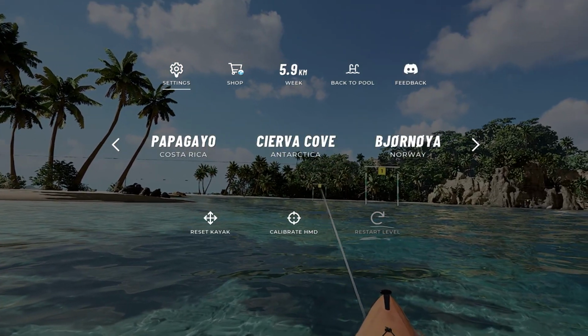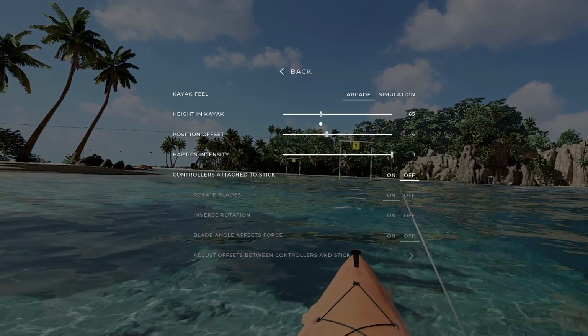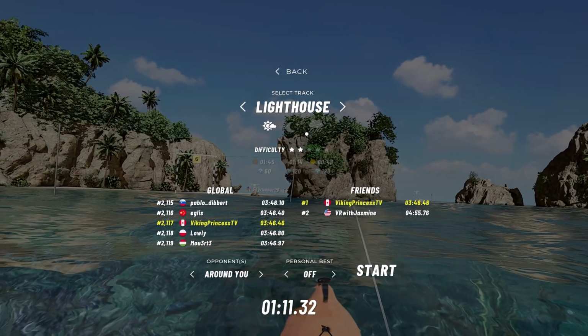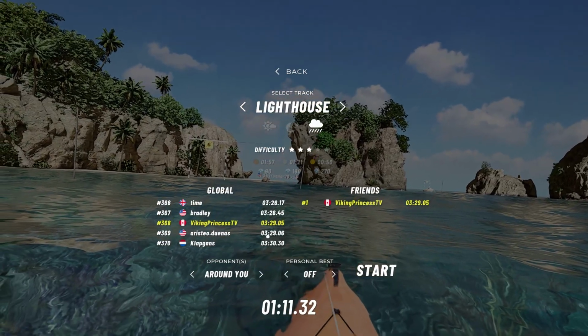Play around with your height in the kayak. I found that if I placed myself higher, I had to dig lower to get good speed, leading to a better core and oblique workout. At first glance, it may look like just a few maps are available, but each section has additional maps associated with them and different weather and race conditions.